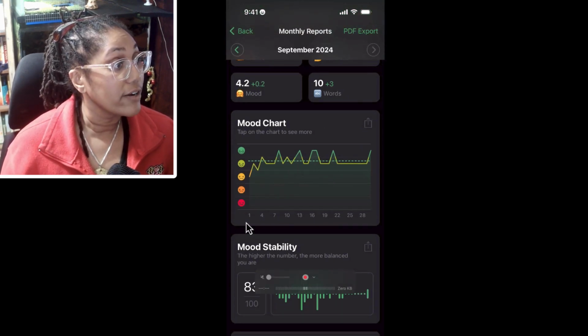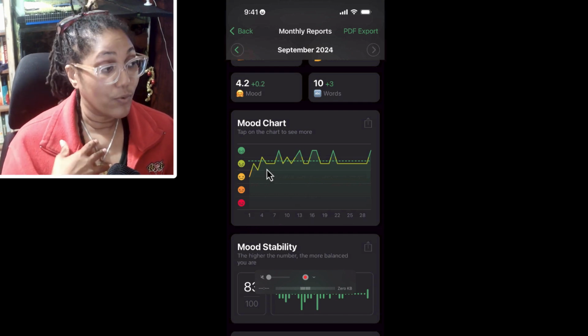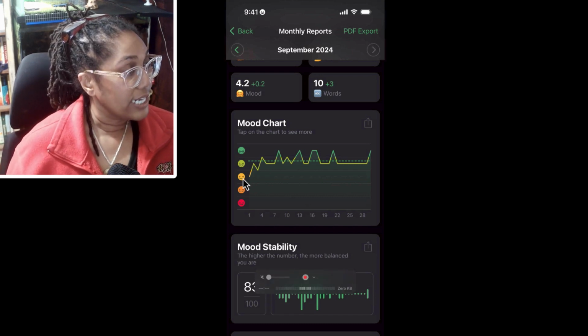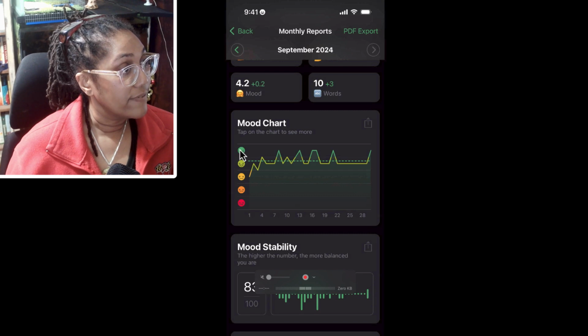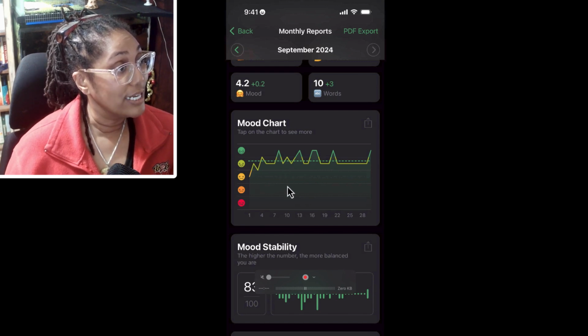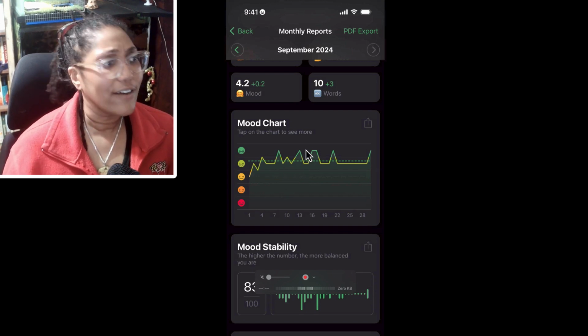Let's move down to seeing the data on a visual level. What we are looking at here is September from the 1st to the 28th. Without even going entry by entry, it's mostly 3, 4, and 5. I really didn't hit too many moments of high 5. I'm a little surprised because I thought I'd have more deeper moments of dropping down to a 3, but it was very up and down.